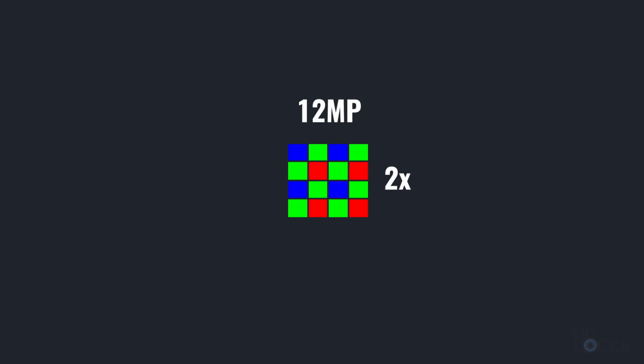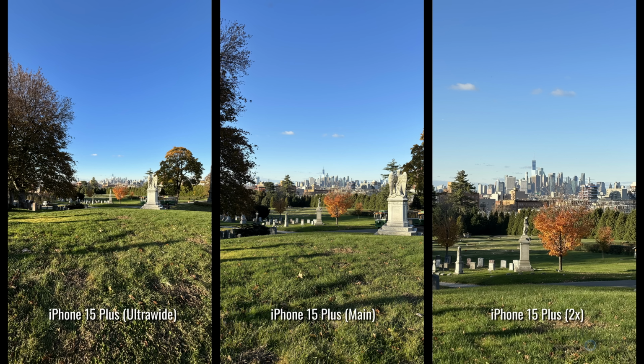The downside to this, though, is that you can't bin the pixels, so we lose a decent amount of low-light performance. But it does at least help make the non-Pro models feel like they have a third lens, and in good lighting, the photos are solid enough.